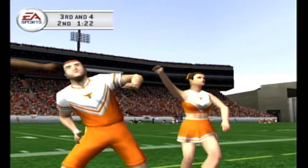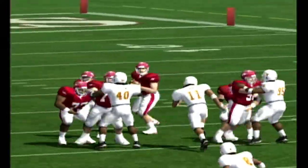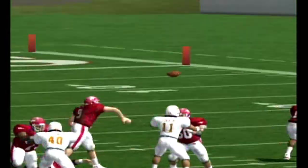And that was about the worst thing you could ask for. Oh, that hurts. The worst thing that could happen. And now you've got to regroup and try to get back on the field for another set of downs.